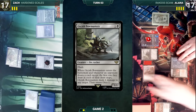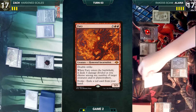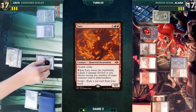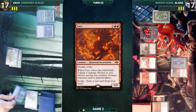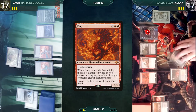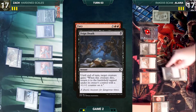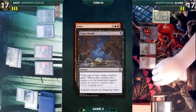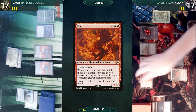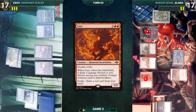I'll go to my turn. Evoke this Fury, pitching a Blood Moon, and deal 4 to the Hangarback Walker. Hangarback Walker will die. It will trigger, and I will make 2 1/1 Thopters. And then with the Evoke trigger on the stack, we will Feign Death the Fury. It'll come back tapped with a +1/+1 counter on it, and we'll do 2 to each Thopter.